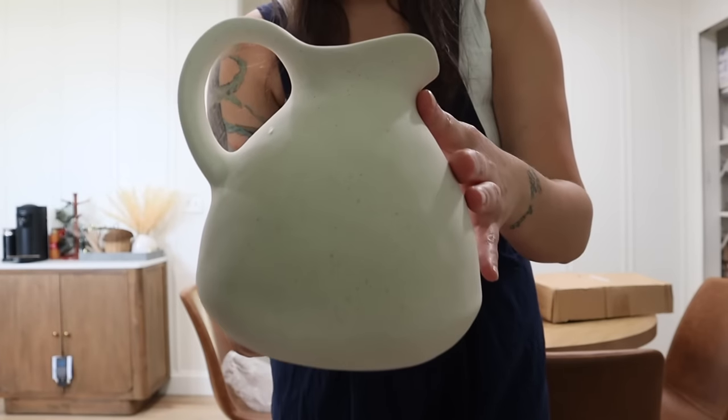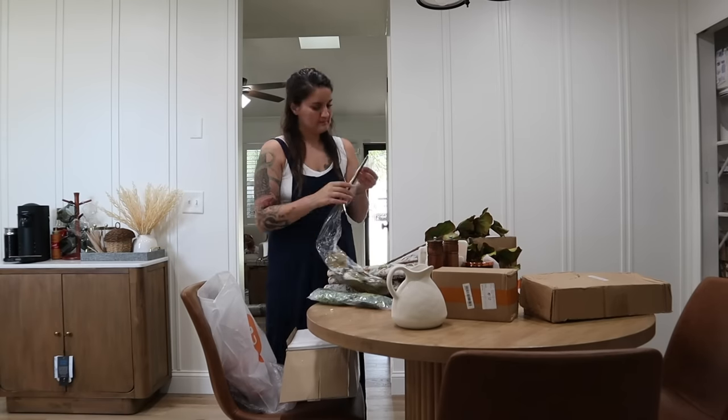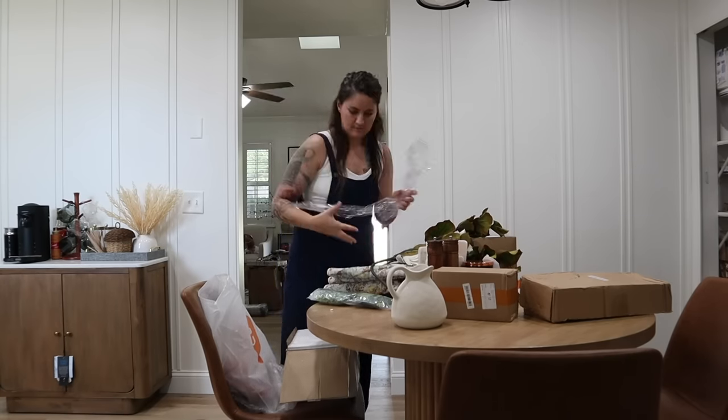Don't worry, I will give you guys a better look at my haul and all of the items that I gathered for this dining room makeover in just a second. I just needed to unbox them first.